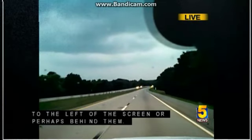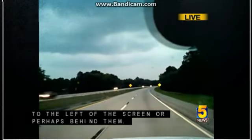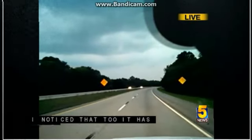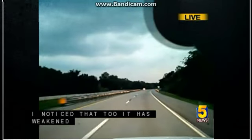Taking a look, I noticed that too. It has weakened in the last few scans. Still see a little bit there, which is certainly good news for us. I'm actually going to move the Fort Smith camera. I don't believe it'll mess with Joe's shot. It will. Okay.